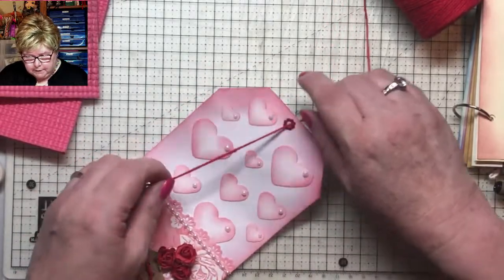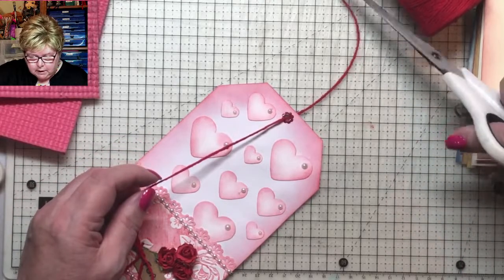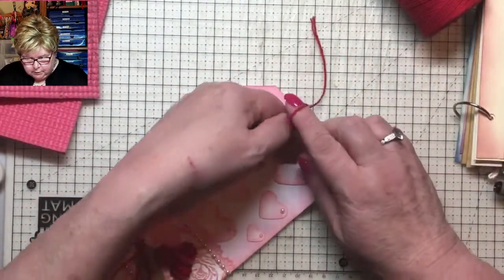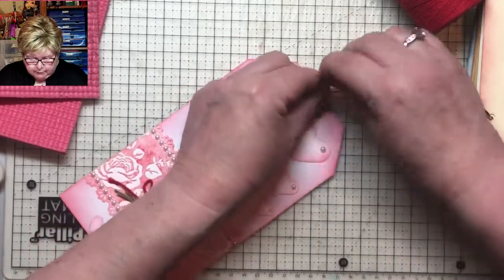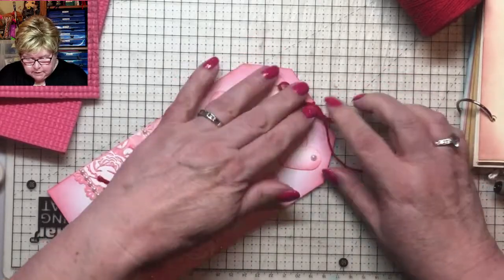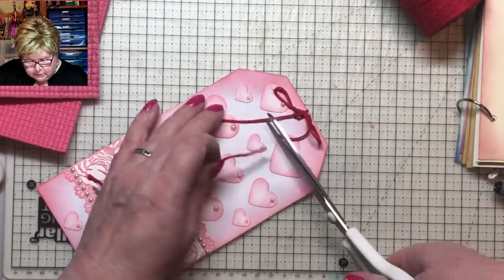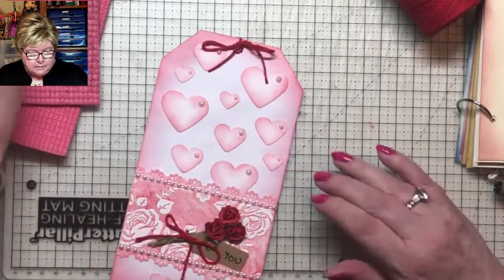You can get more fancy if you like. You can put pearls in it. I showed you how to do that the other day. This will do me fine, I think. Just a bow. And it just picks up that bow that we've got down the bottom of the card and sort of ties the two together. It's twine and it ties them. So there we are. I don't think I need that length. Lovely. Right, so that's it, guys.